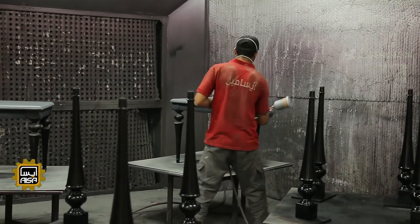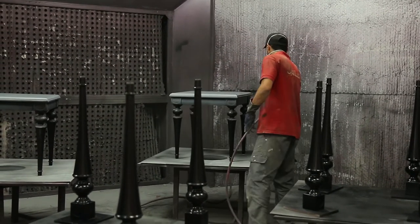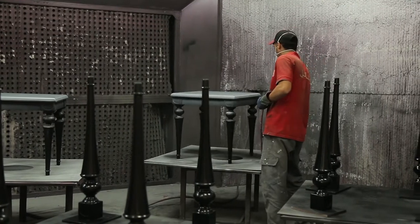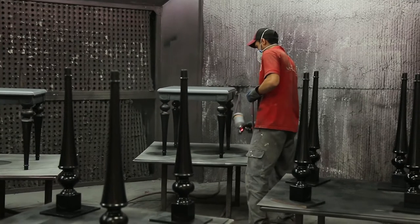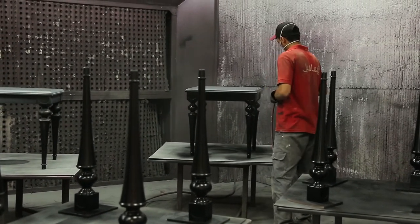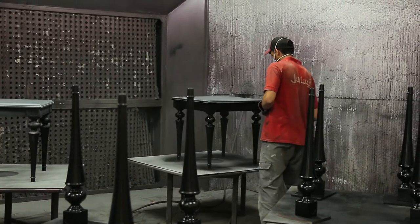The seventh step is done in this room. It is called body coat painting. A regular body coat is black, white, mahogany and gold. Indeed, it makes full coverage on the surface.